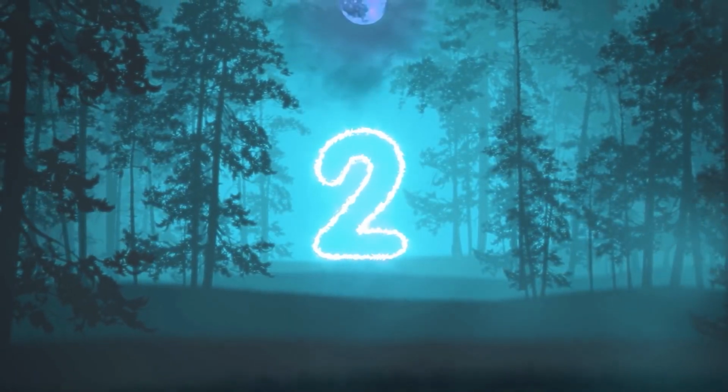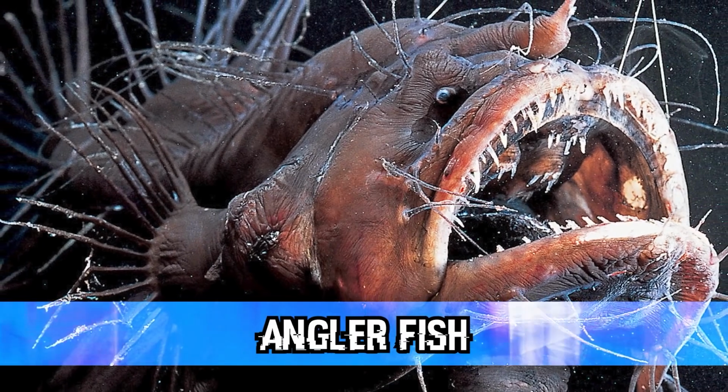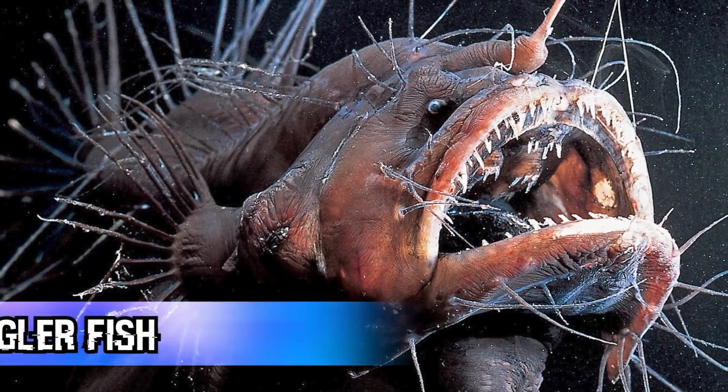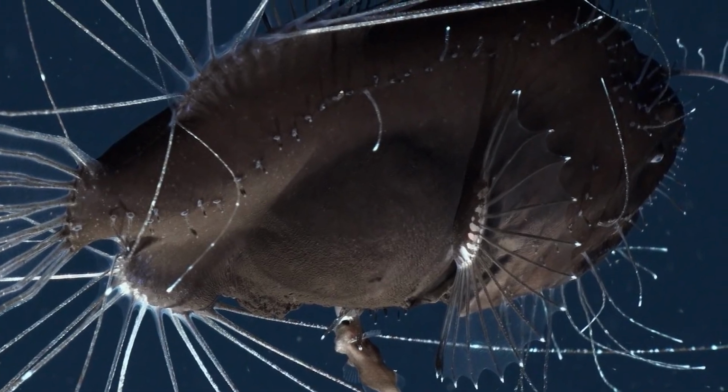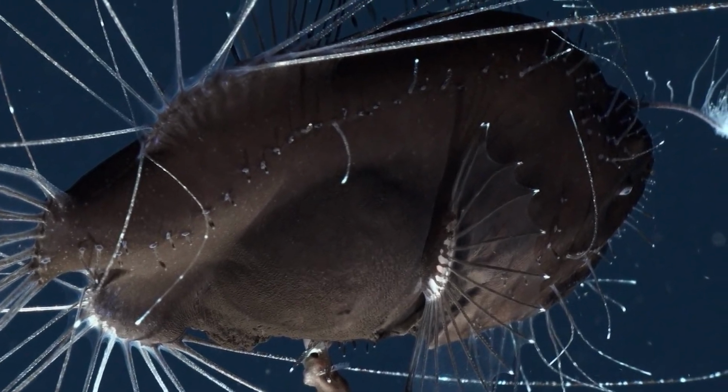In our number 2 spot today, we have the anglerfish. This bony fish is known for its luminescent horn that is used to lure other fish as prey. There are different kinds of anglerfish, but those who live in the deep sea are referred to as sea devils, which truly does feel fitting.